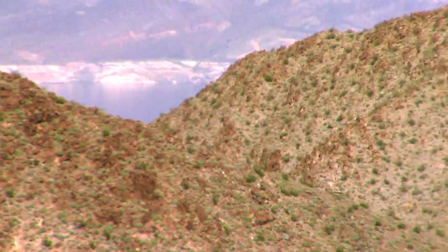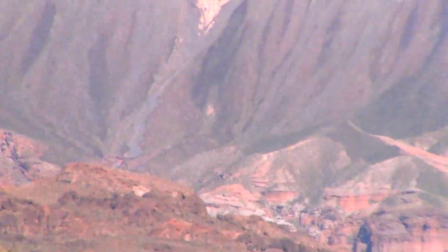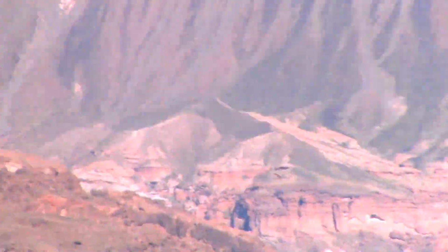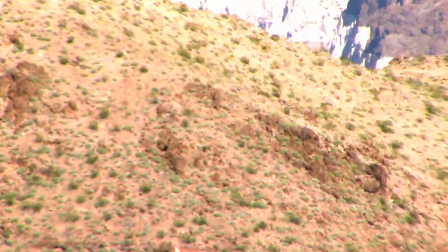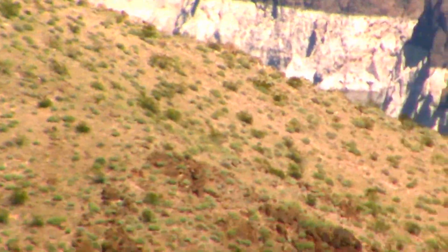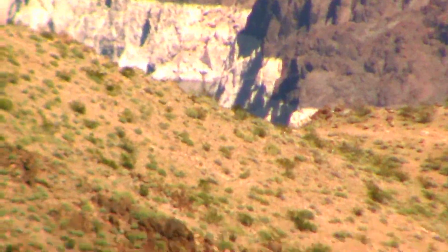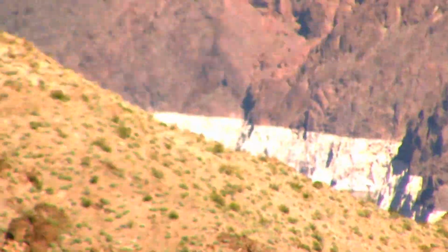Lake Mead. Oh, we can almost see Hoover Dam. Almost. Where are we? Right there. That's the white wall around Lake Mead, but you can't quite see it. Okay.